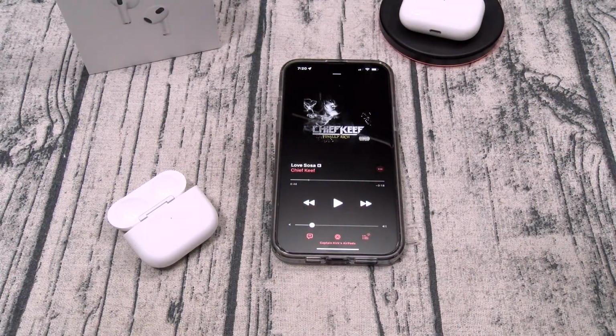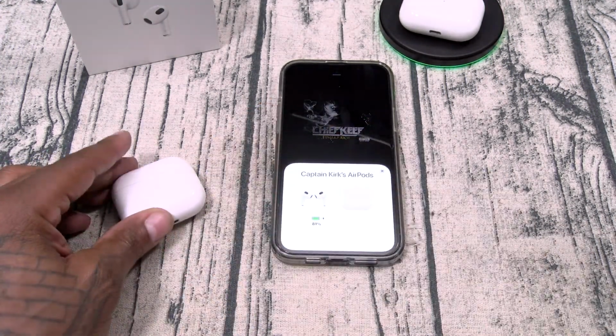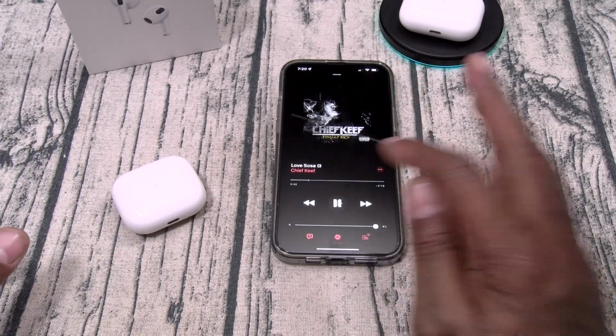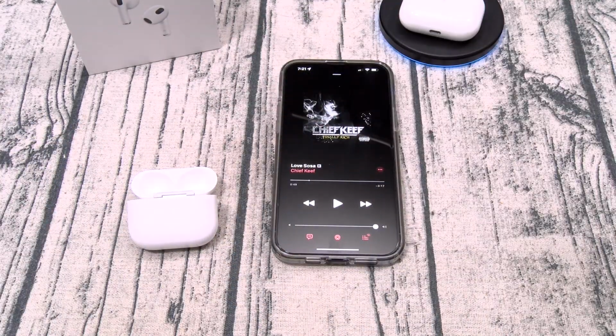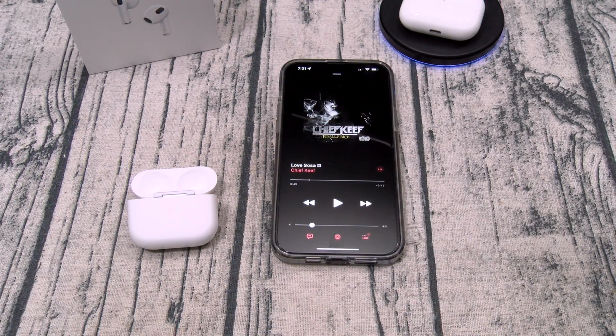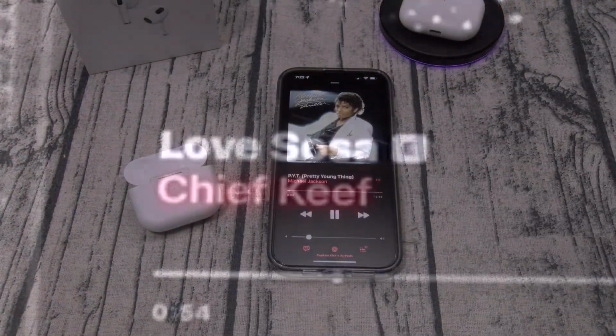Now let's do the reconnection test. How long do these take to reconnect to your phone after you take them out and put them in the charging case? So you see they're still connected. Let's go ahead and pop them out. Okay, here we go. Close them up. Fully disconnected. All right, here we go. 1 Mississippi, 2 Mississippi, 3 Mississippi. All right, just connected. So 3 Mississippis, and they're connected. That's pretty good.